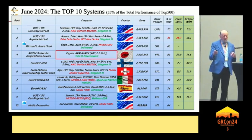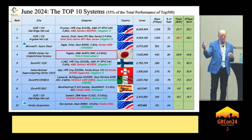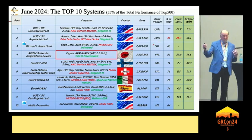And you could just scroll down the list here and see the percent of peak performance: 70%, and 51% of peak performance for a machine at Argonne National Laboratory. In fairness, this machine is just coming up. It's a new machine that was just put on the floor, and they're still sort of shaking it down. But look at the power consumption, 38 megawatts of power in this machine, so it's a very hot machine.